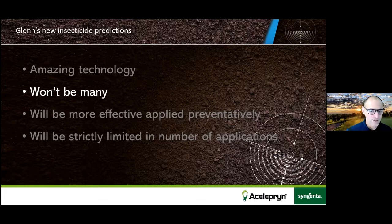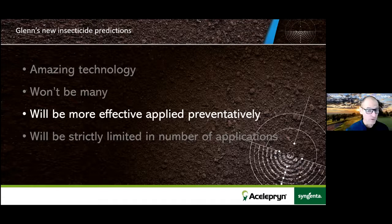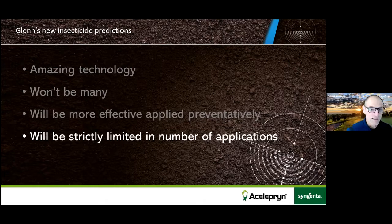They take a long time to develop. They take a long time to gather the data. They take a long time to get registered. There's not many on the horizon. They will be more effective when applied preventatively. It's not to say they won't work curatively, they will have an impact, but they will be more effective when applied preventatively. The younger that insect is, the more juvenile it is, the better chance you've got of killing it. And they will be strictly limited in their number of applications. Everything is about reducing the amount of usage. There will be strong limitations on how many applications of these products can be made in the future.